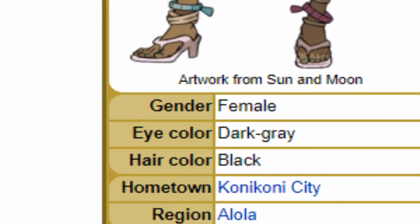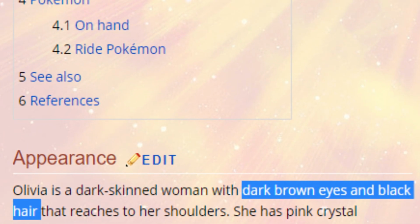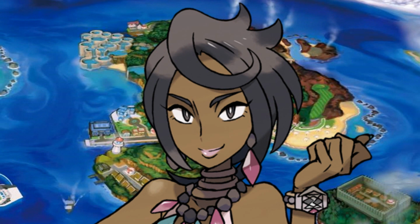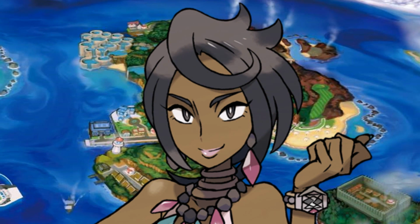According to some wikis, Olivia has brown eyes and black hair. However, by doing some searching on the colors and comparing those colors to others, Olivia's eyes aren't brown and her hair is not black. Both her eyes and hair are dark blue, very desaturated. Just to keep that clear, her hair is more similar to dark blue than to any black or any brown. Also, her hair reaches her shoulders.